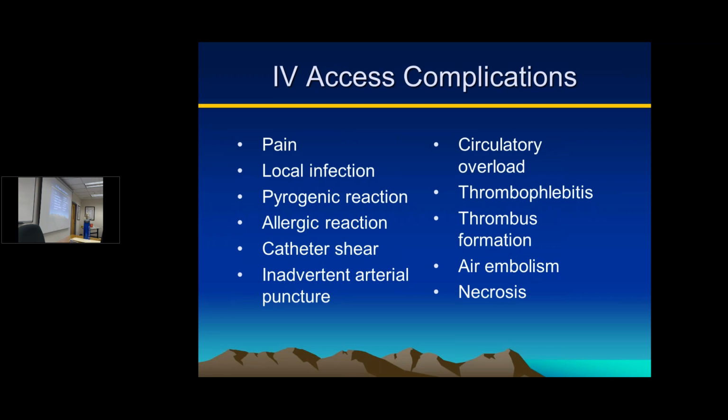What's catheter shear? The catheter starts breaking apart. How does it do that? If you don't pull the needle out when you advance, you can actually shear, right? Or they can actually get a piece of the plastic catheter in them. So as Christian is talking about, the catheter has a plastic portion.